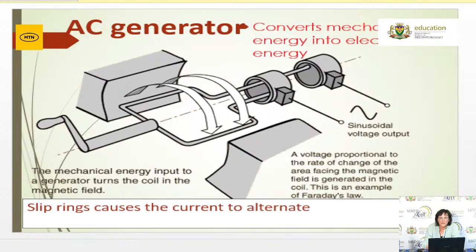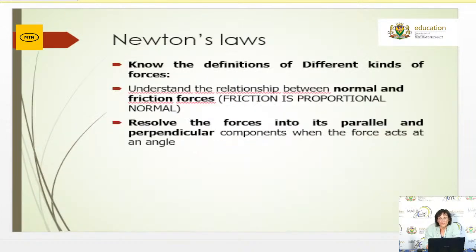And then also when you get to elastic and inelastic collisions: in an elastic collision, momentum and the total kinetic energy are conserved. In an inelastic collision, the total momentum is conserved, but the total kinetic energy is not conserved. Do not use elasticity and plasticity to define elastic and inelastic collisions. Many learners lost marks that way.